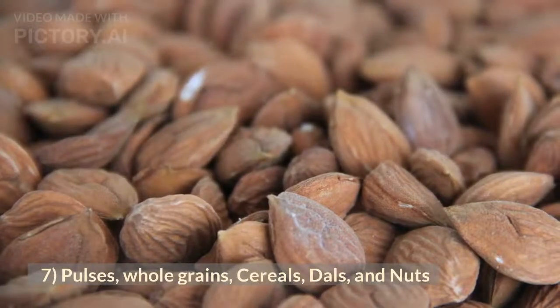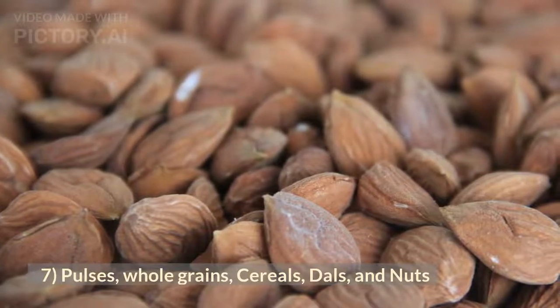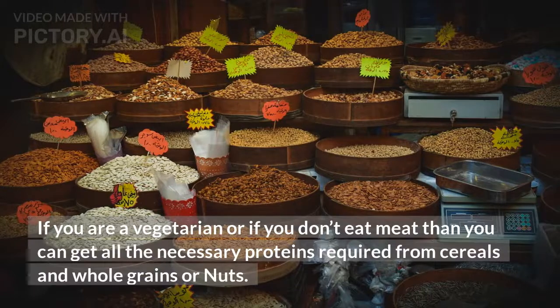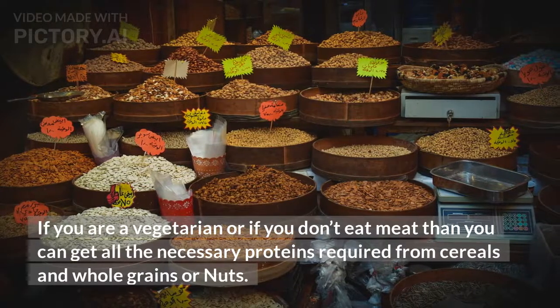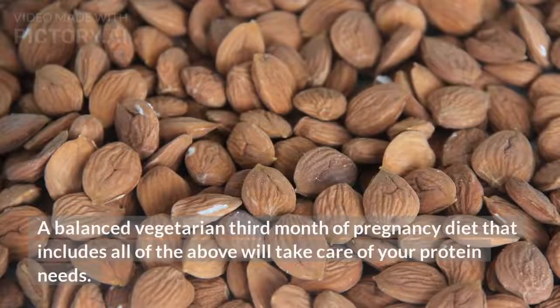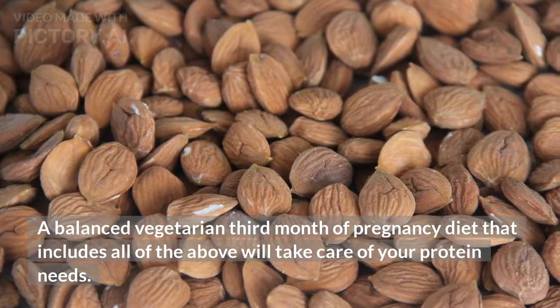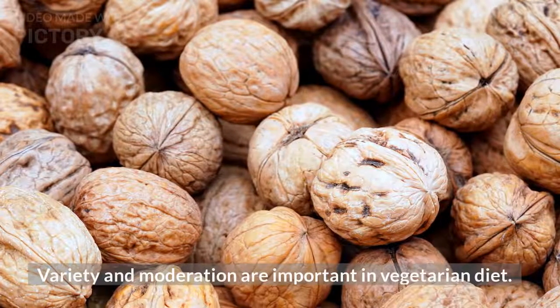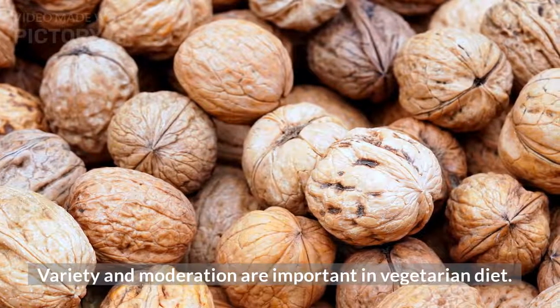7. Pulses, whole grains, cereals, dals, and nuts. If you are a vegetarian or if you don't eat meat, then you can get all the necessary proteins required from cereals and whole grains or nuts. A balanced vegetarian third month of pregnancy diet that includes all of the above will take care of your protein needs. Variety and moderation are important in a vegetarian diet.